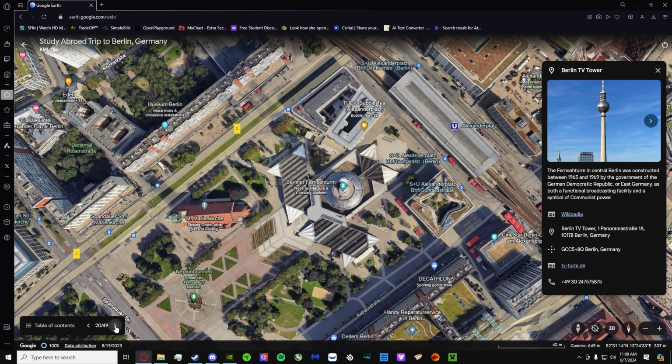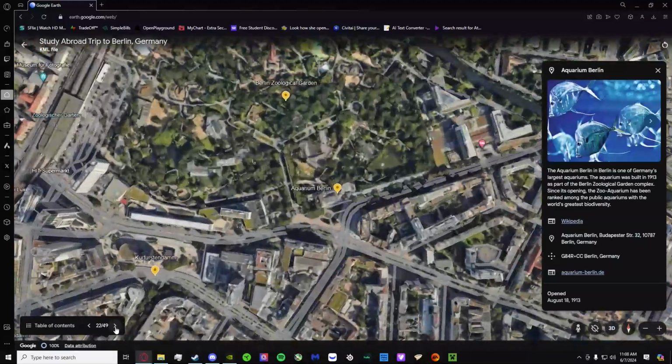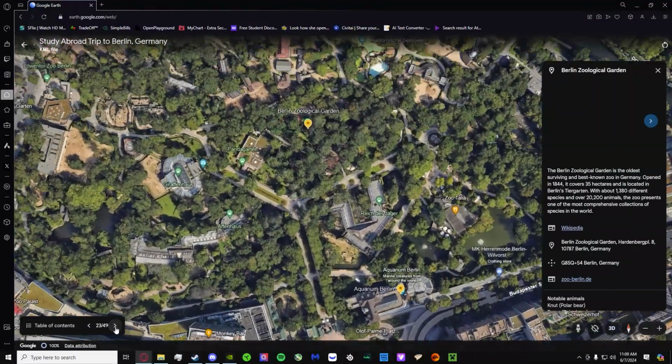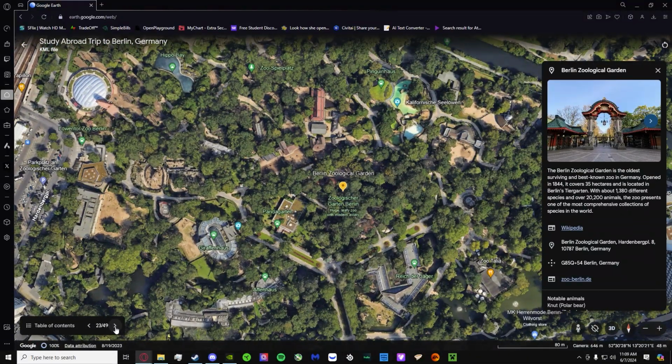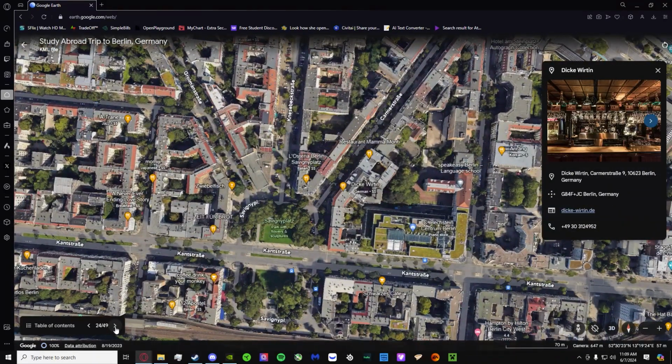for panoramic views, and we're going to be having lunch in the TV Tower at the Restaurant Sphere. In the afternoon, we're going to both the Berlin Aquarium and the Berlin Zoo, which is world famous apparently. In the evening, we are going down to Charlottenburg and enjoying a performance at the Deutsche Oper Berlin. And then after that, we're going to the Dickerwurden pub, which is a cozy pub with German dishes.